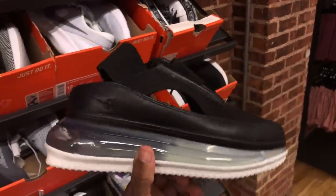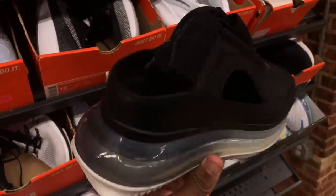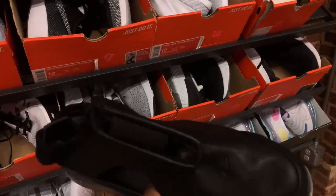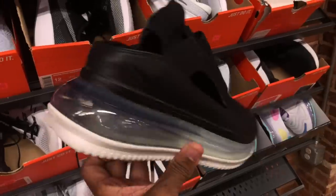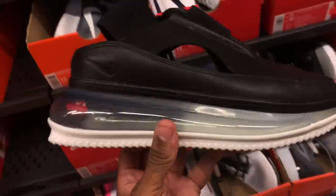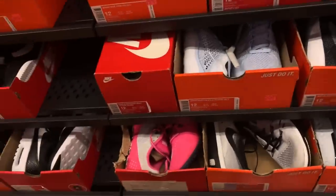Whole bunch of air. It's more air bubble, air unit than anything else, man. The material is crazy hard. It's supposed to be leather. But, man, who would want to sit that high, man? A platform air bubble unit type shoe. $225. I could have it.